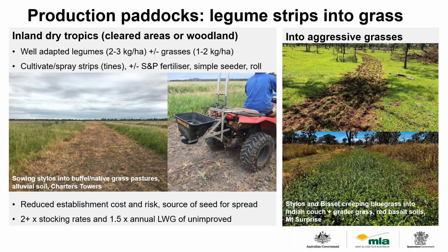So on the left-hand side, we've got a paddock that we established on an alluvial soil into buffel, fertile soil, and within 6 months there was 2.5 tons of stylo within those strips, and it was ready to graze. On the right hand side, it's a method of getting legumes with cultivation into woodlands. So that's on a red basalt soil, an Indian couch dominated country, and down the bottom there you can see the result after only a few months.